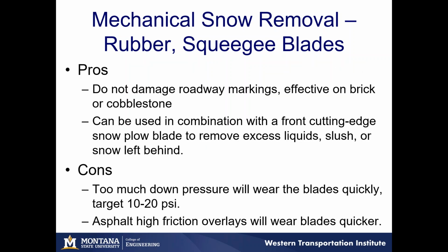very gently. There are huge advantages of these. If you have a really wet or really light snowpack, they can remove it very effectively. They do not damage roadway markings. So if you have a lot of above elevation markings, or if you have some kind of historic pavement types like cobblestones or brickwork, these work very well on that. And again, they can be used in combination with other blades. So they can be used as kind of the final clear to remove that last bit of material.